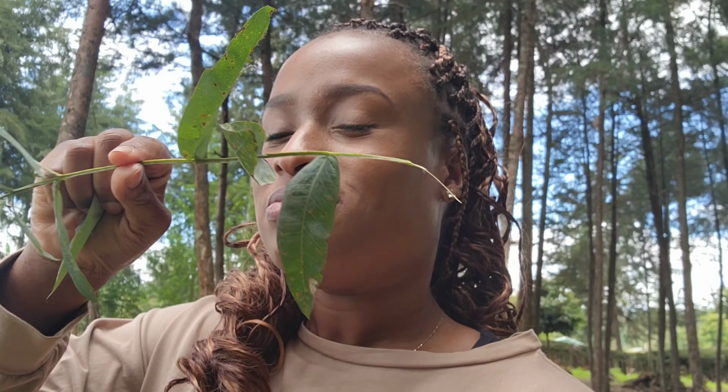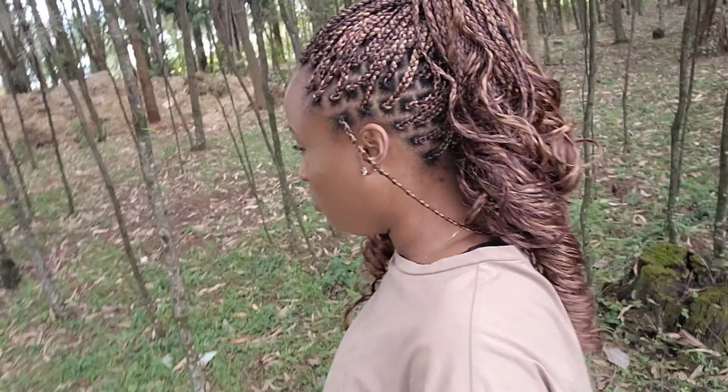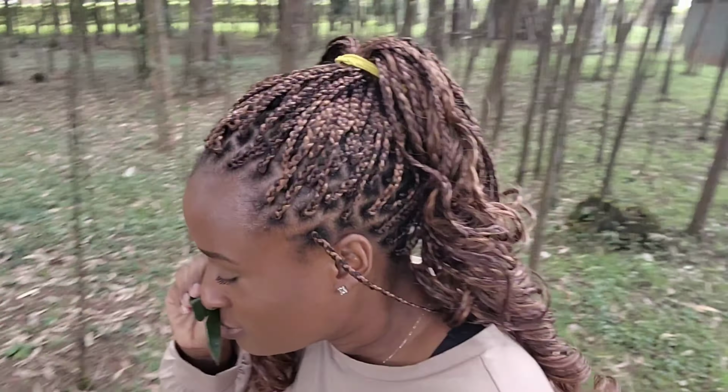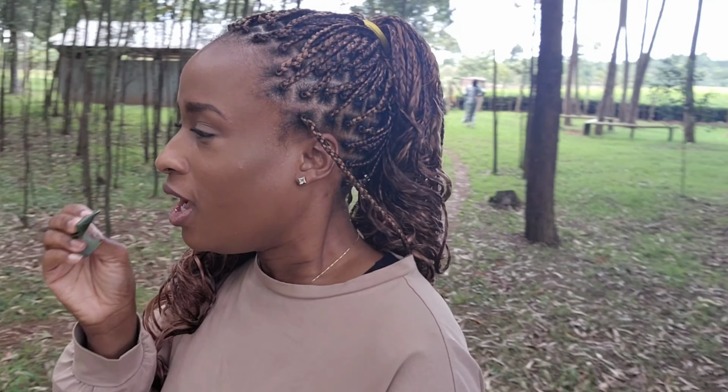Let's go see the tea. It's called the forest. They call it the forest. It's actually quite beautiful. Let's go inside a little bit. Ooh, it smells so good. I love eucalyptus. I'm one of those people that believes that eucalyptus should be in the shower. It is beautiful. I feel so good.